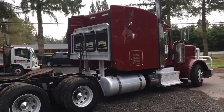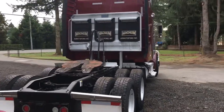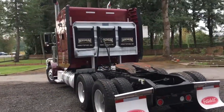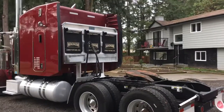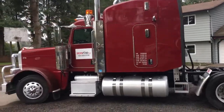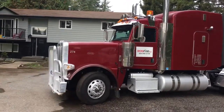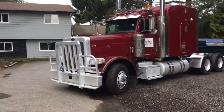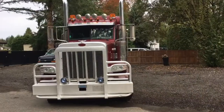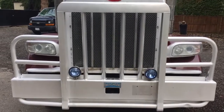Also photograph it. Coming behind, we can see it has a headache rack, and the storage pocket on the back is also damaged. Again, I'll show you that when I get a little closer. So far it looks like a good unit. Again, a couple of pieces of damage we'll show you. And let's come up close onto this moose bumper and grill here.